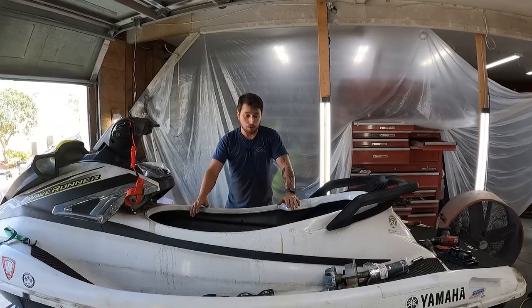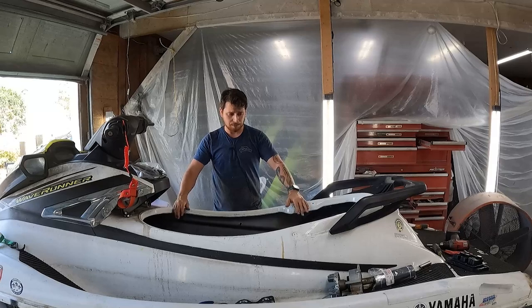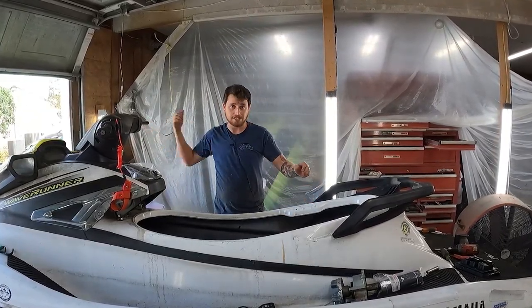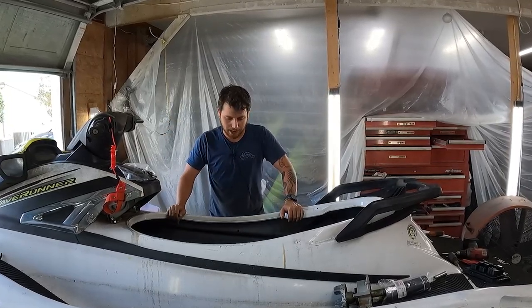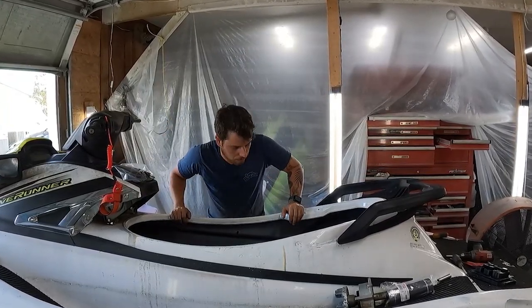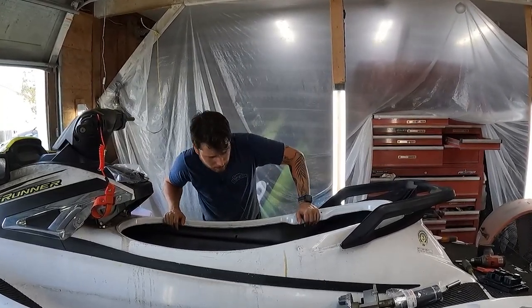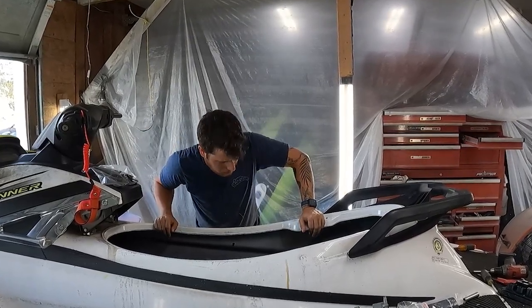I was planning on removing the top from the bottom, that way it makes it all easier and I can actually get in there and clean some stuff. But I learned that this is all glued together. Unlike the Sea-Doo I did, where it's really easy to remove, this would have been very difficult, so I had to pull it out the old-fashioned way. While everything is taken apart, I want to go ahead and clean this whole engine bay pretty good, get all the water out, get all the old oil and junk out of it, make it look a little bit better.